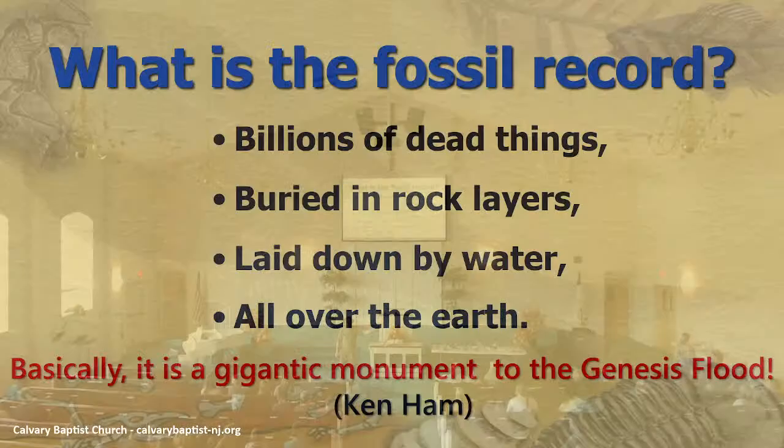Slide. So what is the fossil record? Well, as my friend Ken Ham likes to say, billions of dead things buried in rock layers, laid down by water all over the earth. Basically, the fossil record is a gigantic monument to the Genesis flood. That's what it is.